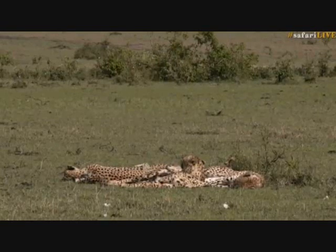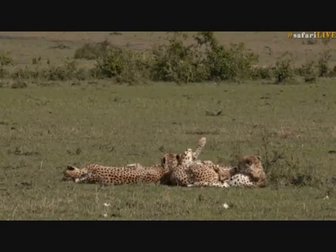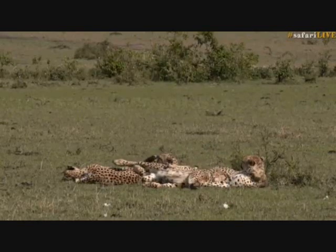Now it is heating up quite a bit, so I'm guessing they may move and head off into some shade in those nearby bushes. This is the most movement we've seen from them since we arrived about an hour ago.